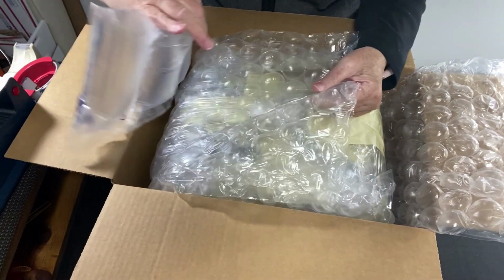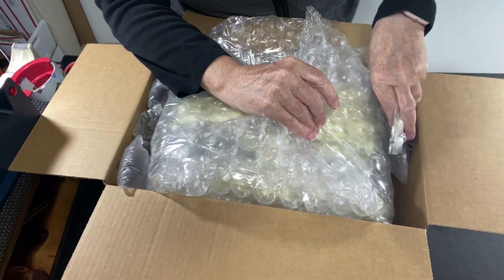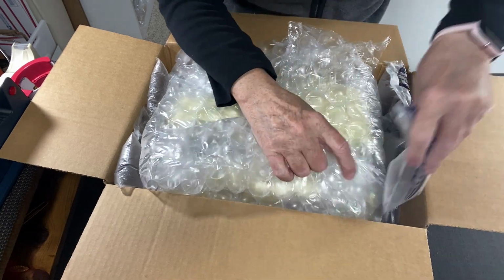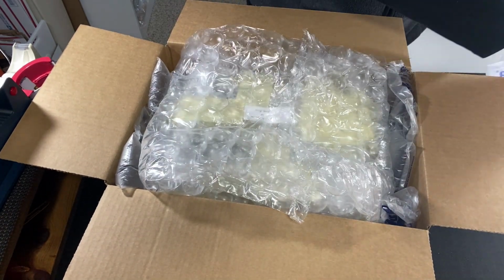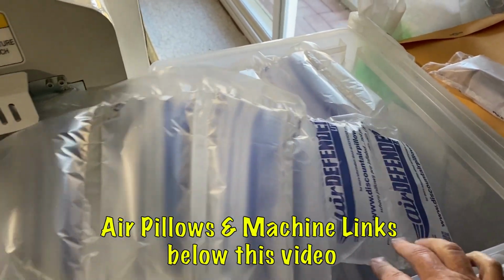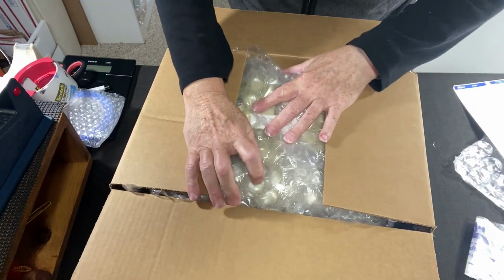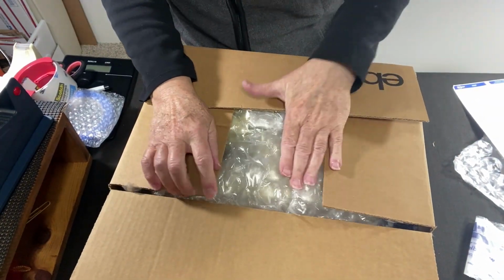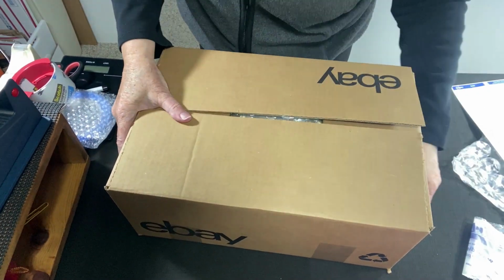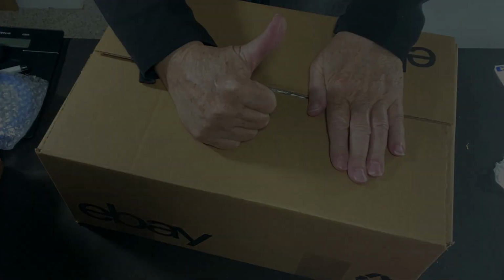3 air pillows. 2. I need to run some more. So right now I'm just using up some that I have already made, even though they're singles. I think that's pretty good. Let's see if I can get this closed. You know, the air pillows will give a little bit, the bubble wrap will give a little bit, so I don't mind putting a little pressure on it. Shake test, and it's good to go.